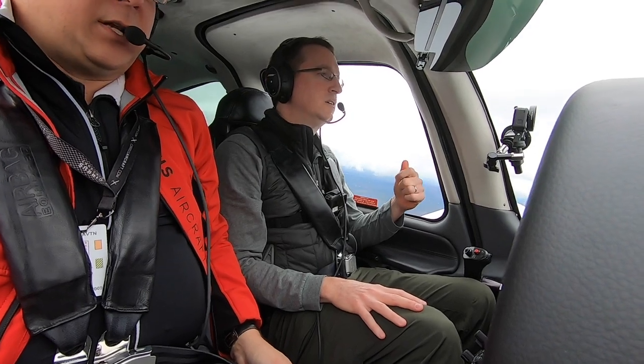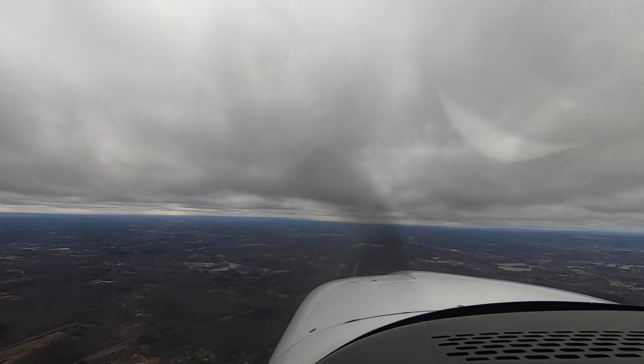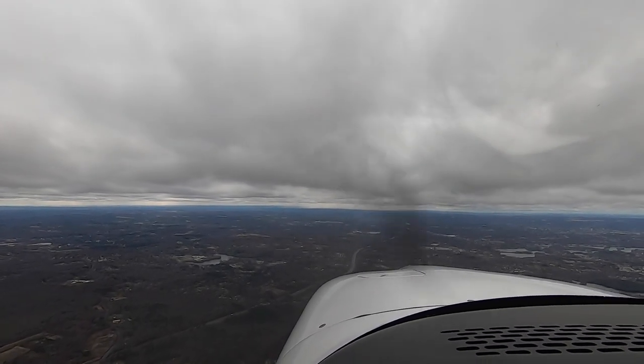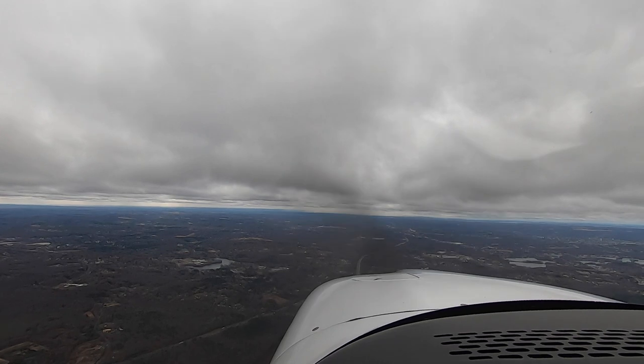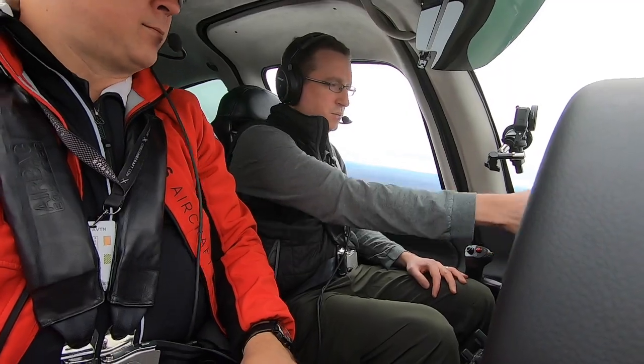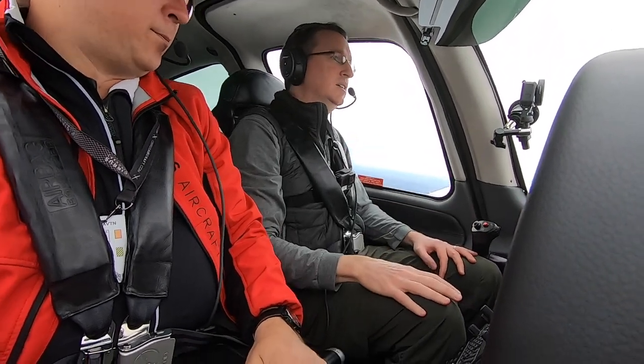But yeah, so in the beginning, that's what we're doing. We're predominantly looking outside, right? And then brief confirmations inside, by indications inside, that we're getting what we want, what we expect, right? Yep. So crosswind coming this way, and it's pretty substantial at 24 knots. It sure is, yeah.